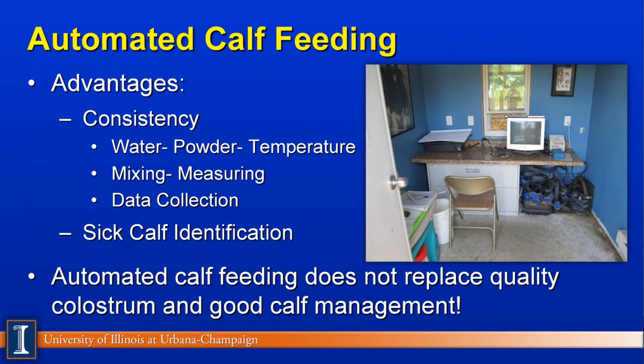I think the take-home message is clear, though, that automatic calf feeding doesn't replace high-quality colostrum to get antibodies and, of course, still requires good calf management. We've got to see these calves and observe these calves, because the machine can only go so far in terms of identifying these animals.